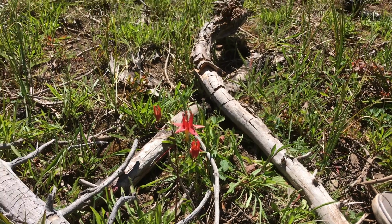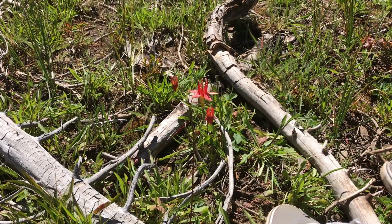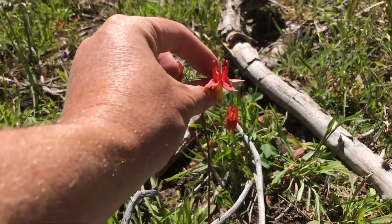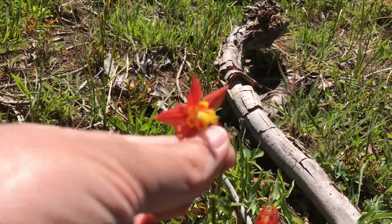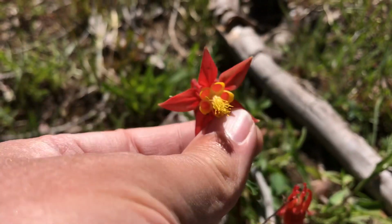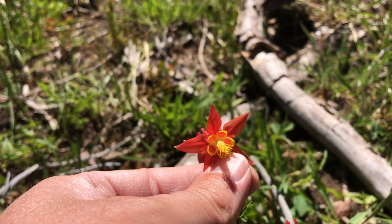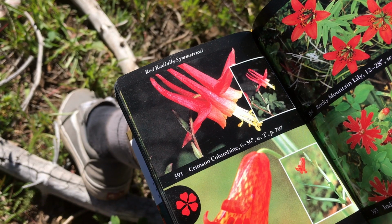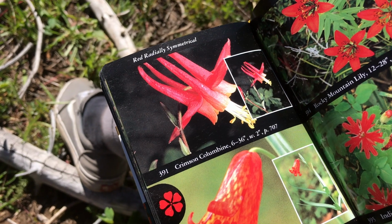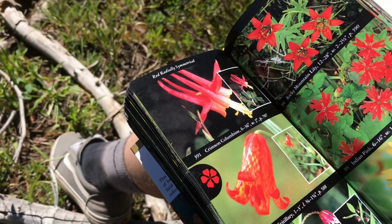So this is an interesting flower that we came across. It is a crimson columbine, and notice the beautiful flowers there. So there's the picture in our book, Crimson Columbine. Harrison, tell us all about it.